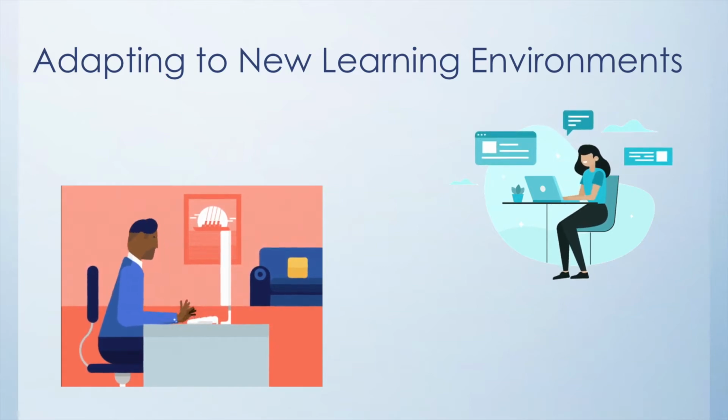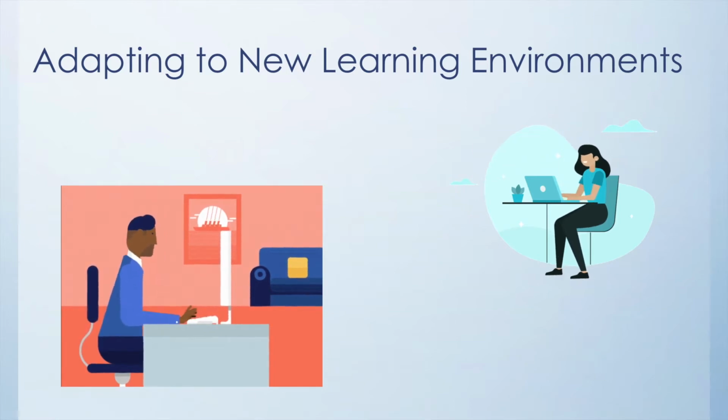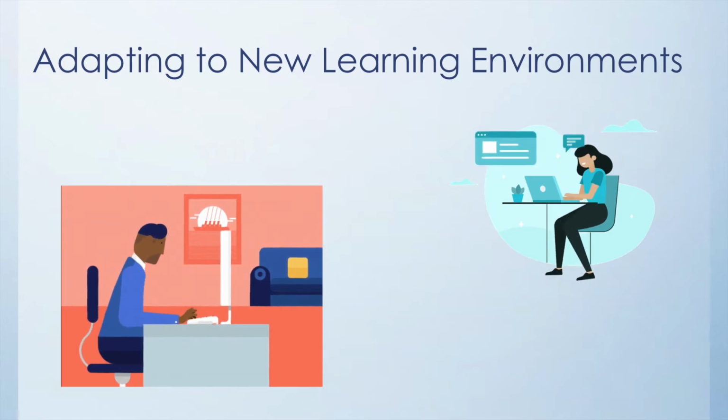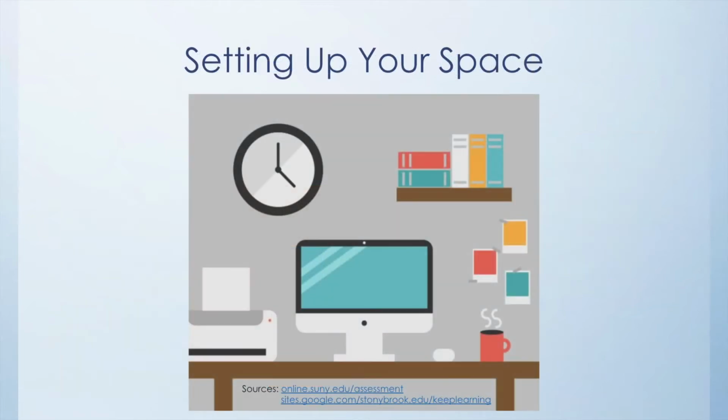As a result, we must adapt to these new learning environments, both the online spaces where you are taking classes, and also the physical space around you, and making adjustments to create an effective place where meaningful learning can occur. Let's talk about setting up your space.